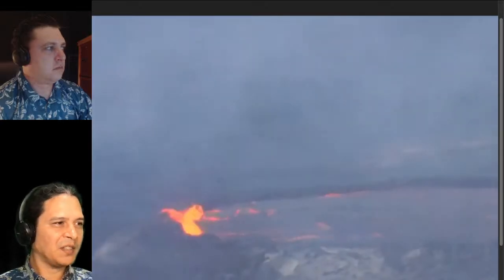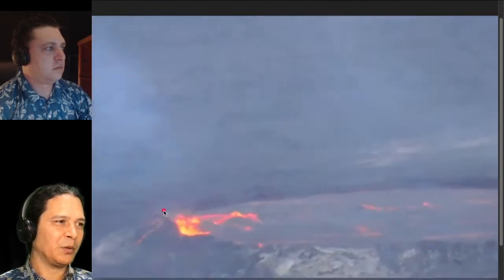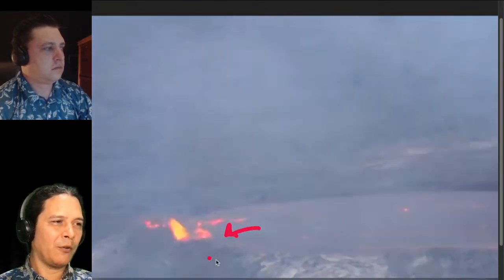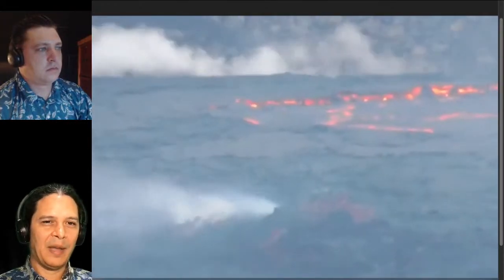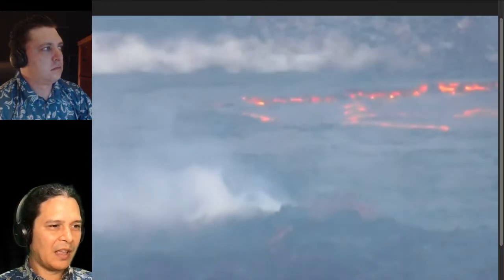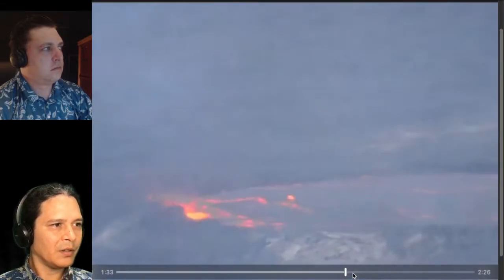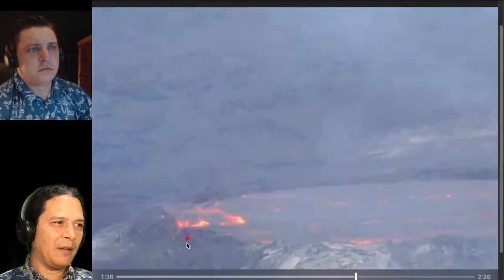A different angle of that far side of the pit. Sometimes this is the zone you see more active. You can see building a little cone here as well. The lava going down into whatever drainage area is down there and circulating back down, and the gas coming up to form the spatter. So this one, let me rewind this just that last few seconds here. Right, so there's that area, lava going down, gas comes up.